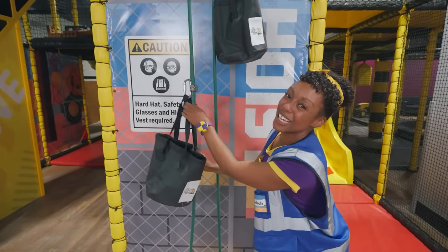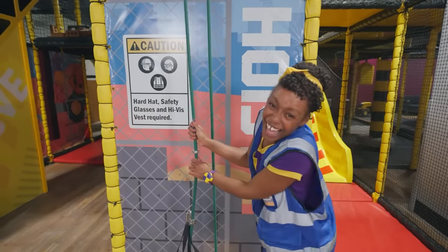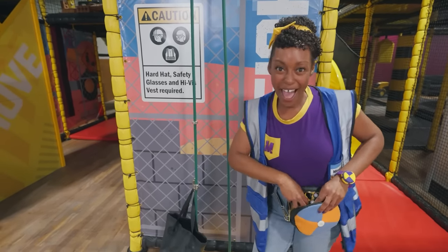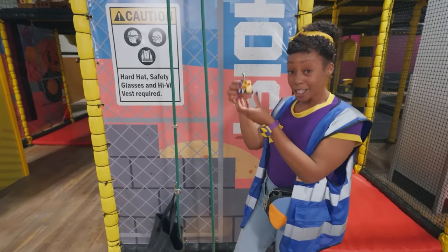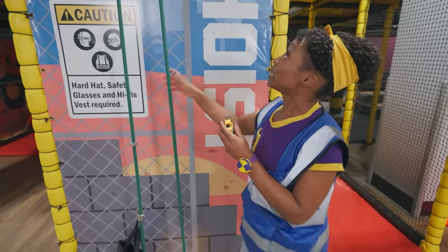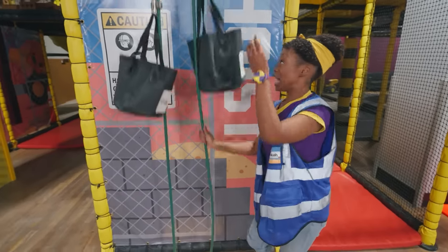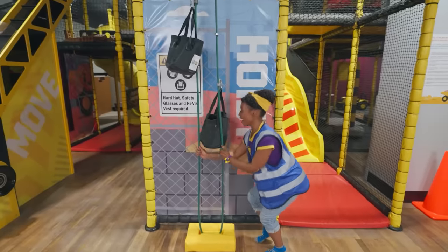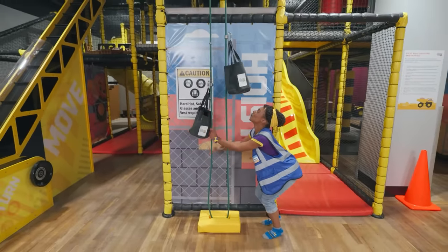Maybe I can send my friend some lunch at the top. But since I don't have lunch, let's see what I have in my jam pack. Oh, look. A little construction vehicle. Let's put it in the bucket and send it up. Ready? Here you go. Whoa.